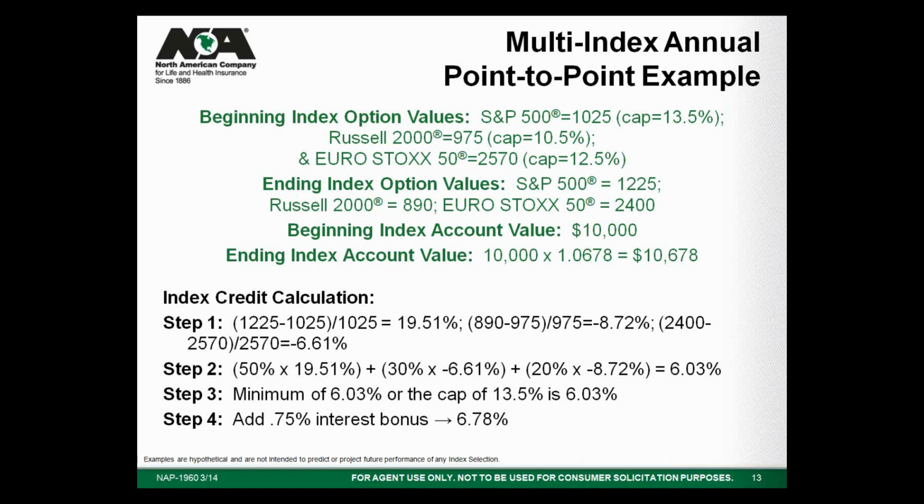And since the cap is 13.5, obviously we hit the 6.03. Add in the interest rate bonus, and we get 6.78. I know there's a lot of numbers here and a lot of moving parts, but the nice thing with this particular index that you can choose, not only are you with the 13 different index options, like I said, you can really diversify within the product for your client, but here you're getting into other accounts.